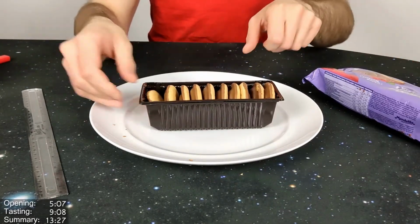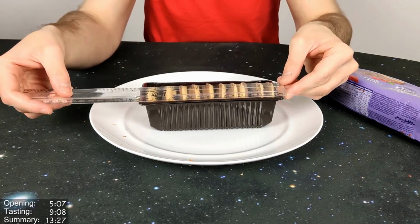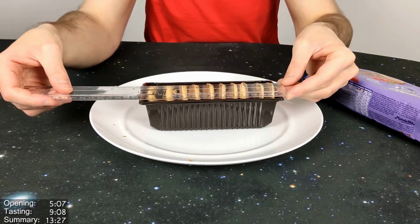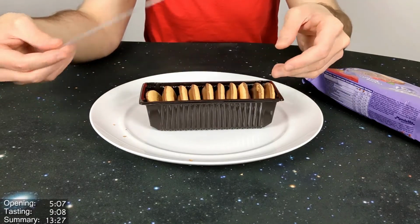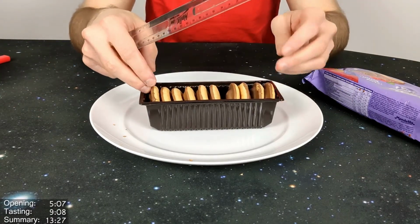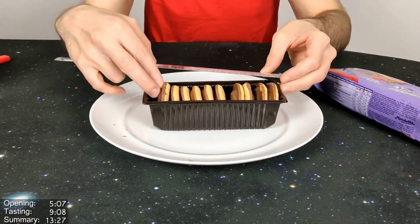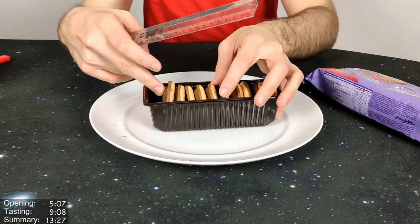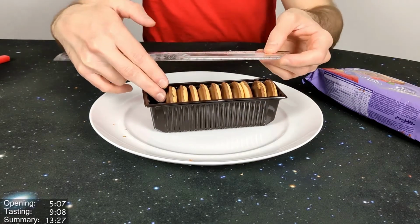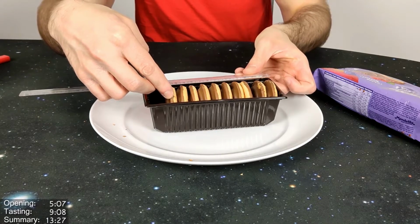Yeah, so you can see here. The tray itself comes to about 17 centimetres. The Jaffa Cakes, no, there's 10 there, so that's quite nice. The Jaffa Cakes don't quite fill it either. You've got to hold them up really. So let's see. Yeah, about 13 and a half actually.